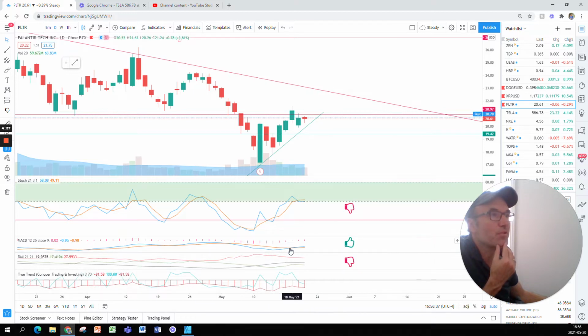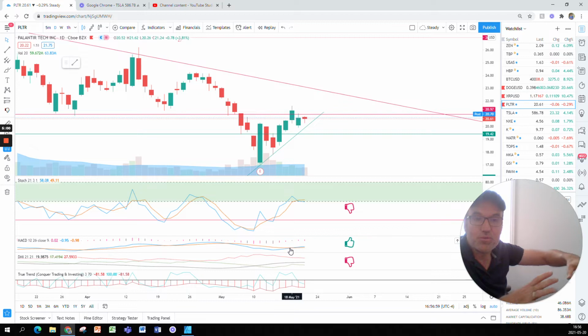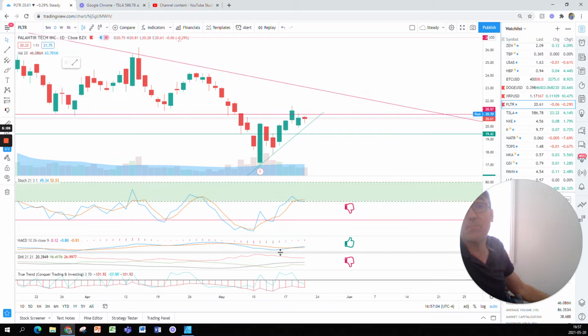Then MACD has crossed over on May 18th. So MACD is based on moving averages. So it shows movement, changes in movement or waves in the price. So it's always nice to have a MACD crossover because it tells you that price is moving higher relative to the previous days, to the 12 and 26 previous days. So this is always nice.